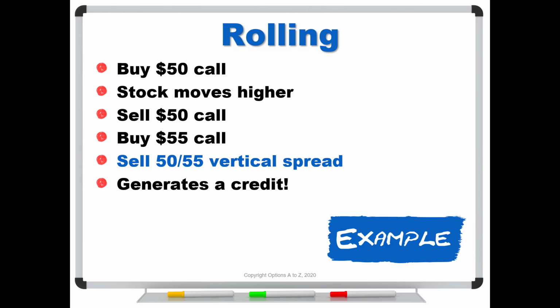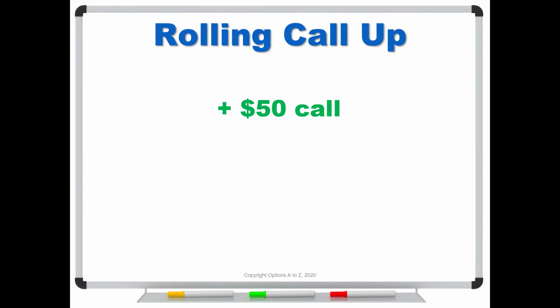So we know that whenever you roll up in this case, meaning we've rolled from the 50 to the 55, you're going to generate a credit. However, when you place this vertical spread and it executes, the sale of the 50 call is going to close your initial position, and the buy of the 55 call is going to open it. So once that 50-55 vertical spread executes, you're just going to shut down the $50 call and swap it out for the 55.